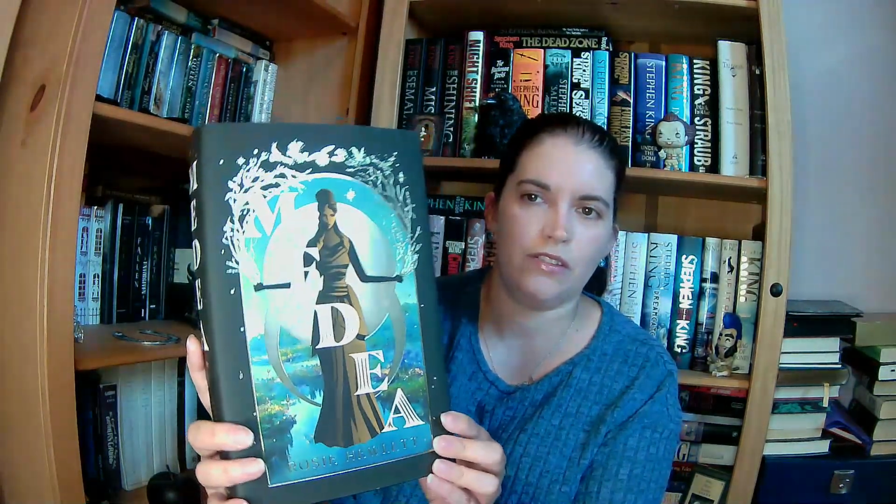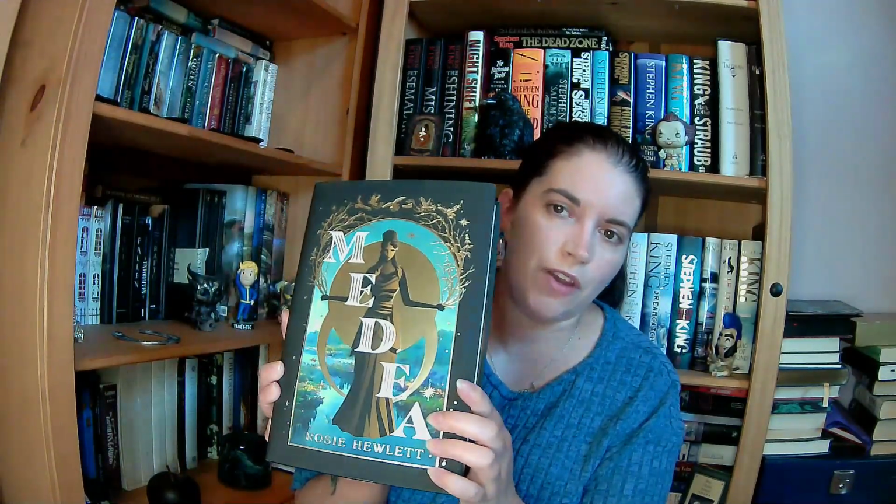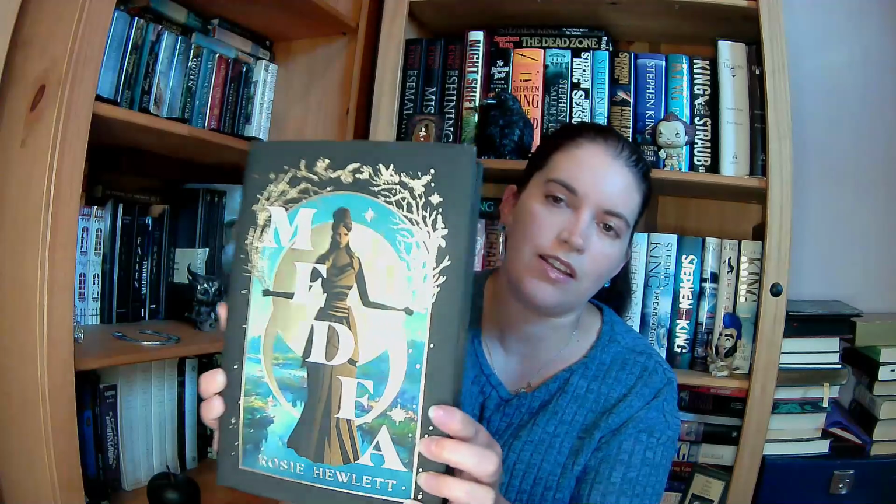Just beautiful. It isn't the special edition, it is just a regular edition, but that does not take away from how awesome this cover art is. And it even continues on the back. So the blurb for this goes, Medea possesses a mysterious and powerful gift. At the hands of her tyrant father, this gift is exploited and used to defend the enchanted golden fleece that protects their land. Oh, it's Jason and the Argonauts!